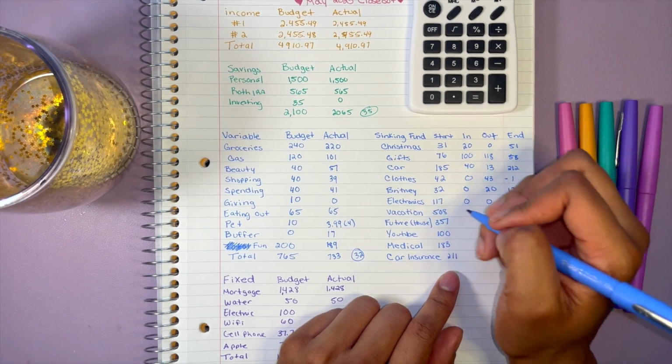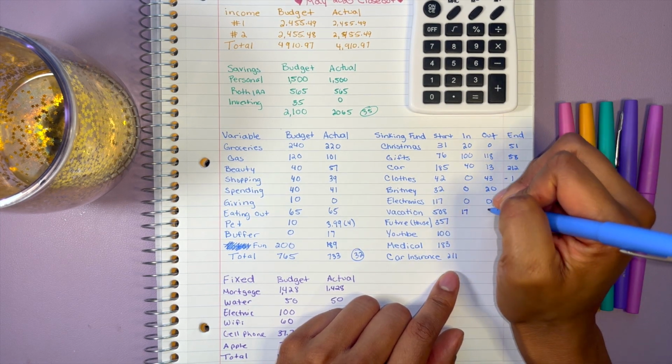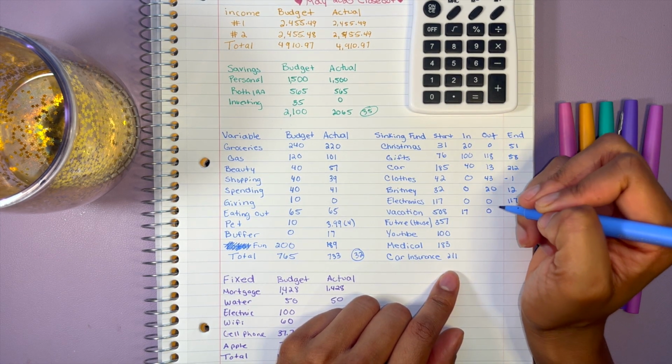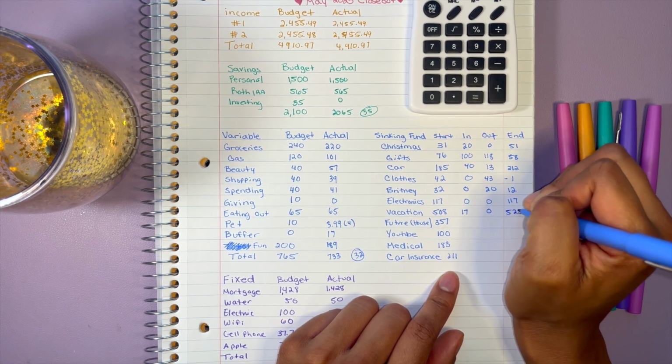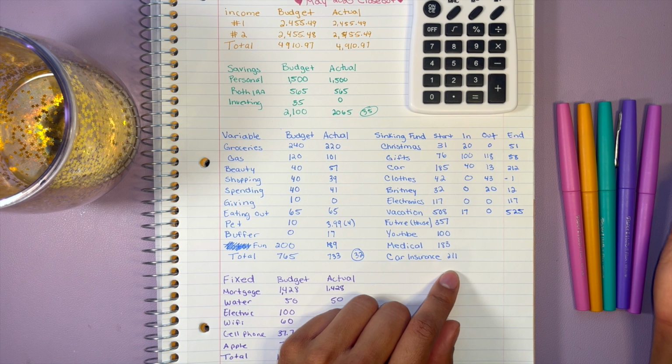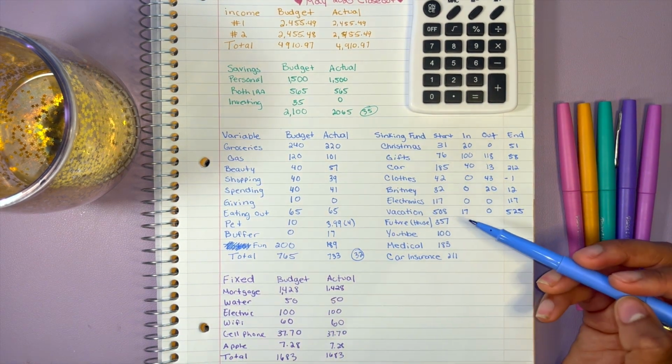Vacation, I started off with 508. I put $17 in that fund. I have not spent anything so far, which means we have $525 currently in vacation.